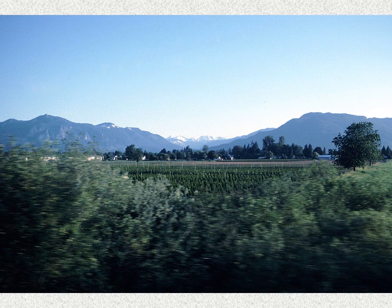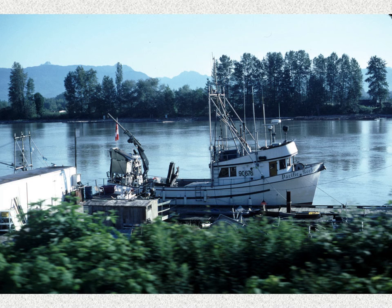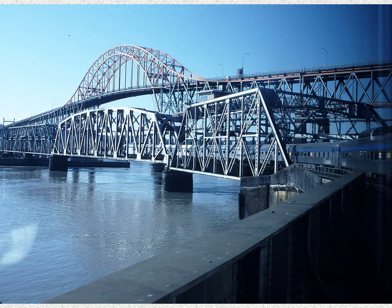Out of the mountains now, the valleys open to broad, rich bottomlands. This area produces an abundant crop of brewer's hops. We now see that tidal waters are alongside the tracks. Our train takes the lower bridge in this view, crossing the Fraser River into Vancouver, British Columbia.